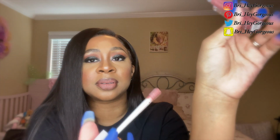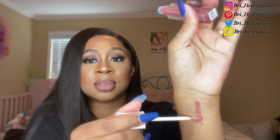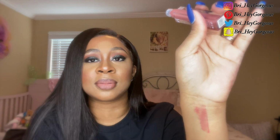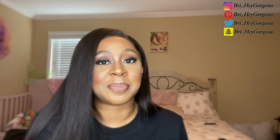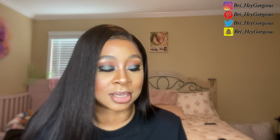Velvet tip. Let's do a swipe. Ooh, that's a nice gloss. So next I got one of her shimmer highlighters, and I should have just did like a Madison Beer haul, because clearly that's what I got at Ulta.